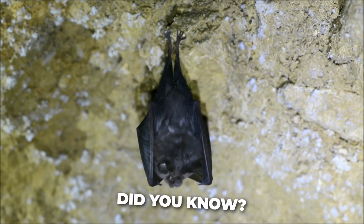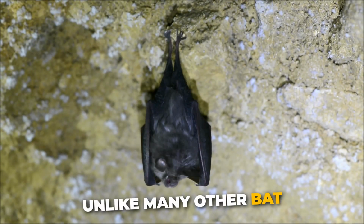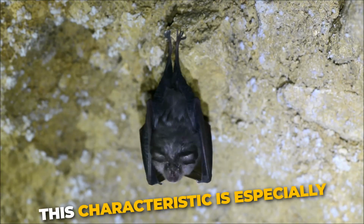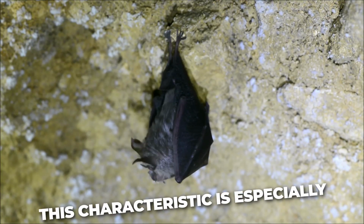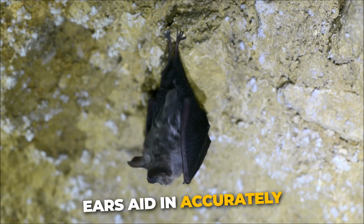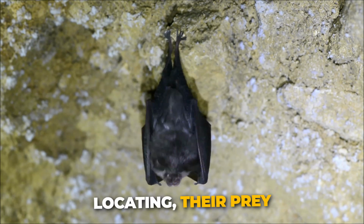Did you know? Horseshoe bats, unlike many other bat species, possess the unique ability to wiggle their ears. This characteristic is especially pronounced in lesser horseshoe bats, whose highly mobile ears aid in accurately locating their prey.